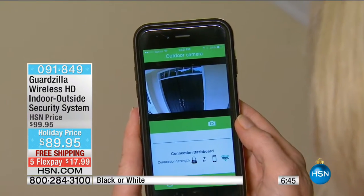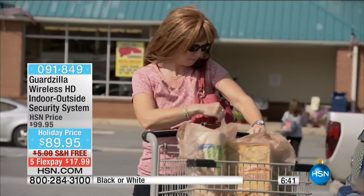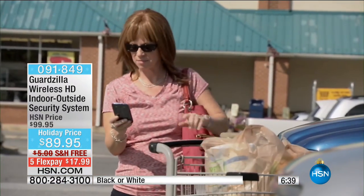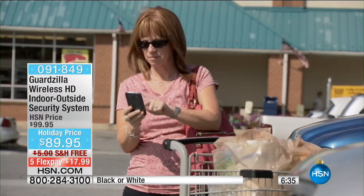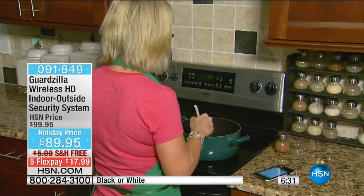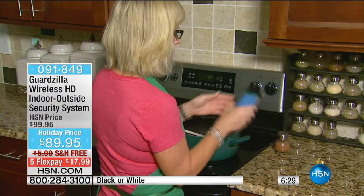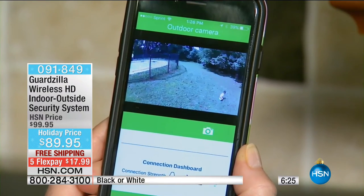And it turned out that week, a bunch of stuff was stolen off people's decks. Jeez. And we live in an area where it's one way, so people aren't afraid to steal, even in a neighborhood where they're going to get caught. Exactly. Now, if I had this then, I would have seen who took it. And I feel like in the next couple of years, every single home is going to have one of these. And this is high definition. It's affordable. You can add as many cameras as you want under the same app.